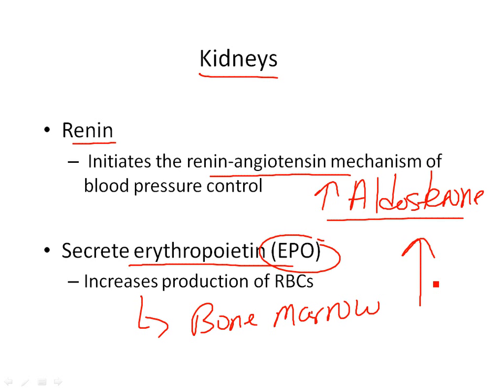Your kidneys are going to secrete erythropoietin. Your bone marrow is going to make more red blood cells. You're going to have a better carrying capacity of oxygen in your blood. You're going to feel a little bit better. So you'll see that within 2 to 3 days at altitude. So if you leave here and go to Denver, the first couple of days you can't breathe. Within a week, you should be acclimated.